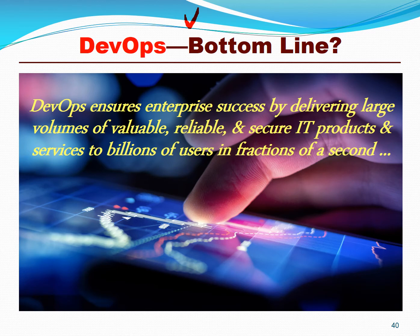What's the bottom line on DevOps? Well, DevOps ensures enterprise success by helping your firm or organization deliver large volumes of valuable, reliable, and secure IT products and services to billions of global end users in fractions of a second, just like Amazon, Yahoo, Google, Apple, Microsoft, Facebook. You can't survive in the 21st century without it. It's an extinction level event or a dinosaur killer.